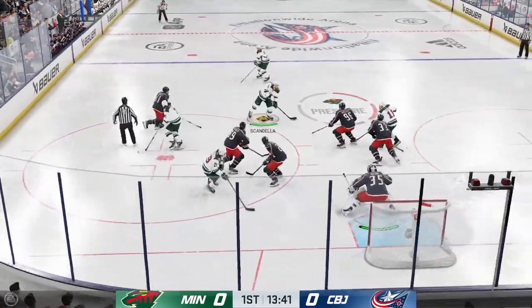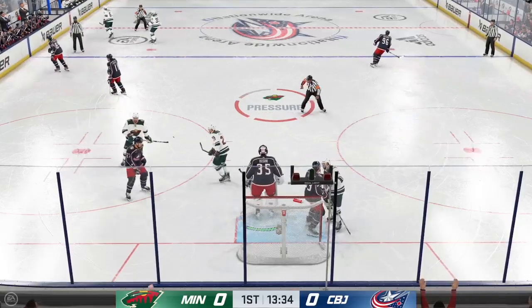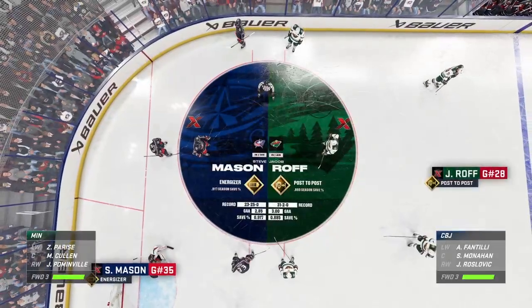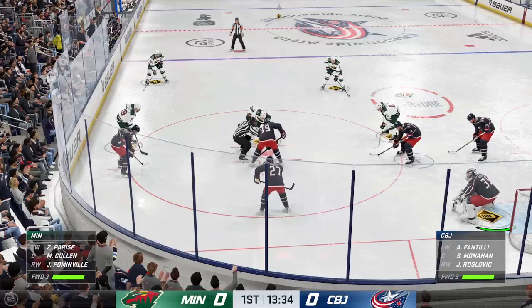Offensive zone faceoff, and he wins the draw. Oh, what a big time stop by Mason. Reaction time is so critical for goaltenders because the way the players shoot in this game today, man, it is so tough to stop. So this one, instincts. Glove goes up, makes the save.